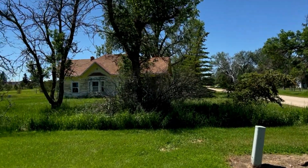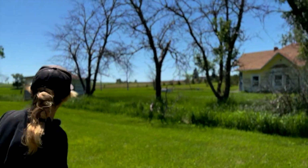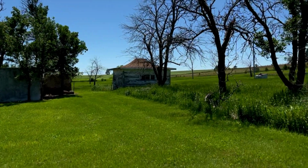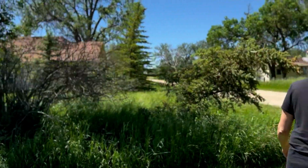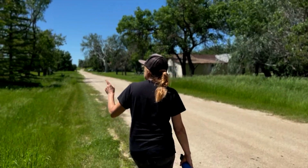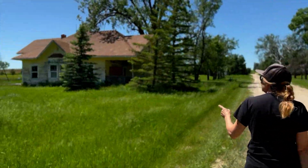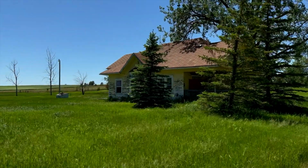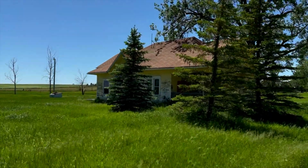So this one is totally abandoned with no roof on it, but it does have a no trespassing sign, so we can't access that. And we're not sure about these ones, but this one's boarded up. All the windows are intact.